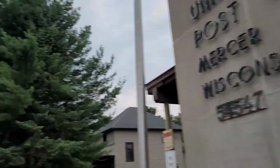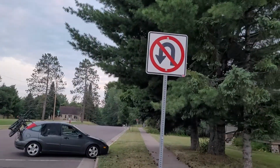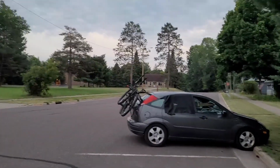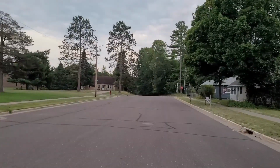Alright, so I'm parked here, and I did do a U-turn to come back and park at this spot. They have issues with U-turners for some reason. Is this road busier than it is right now?